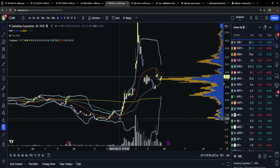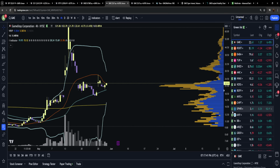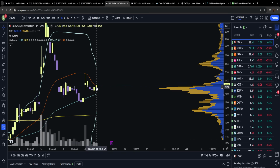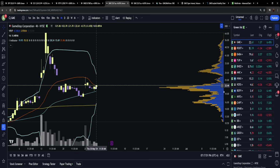the same way that it did down here. This is a really good development. You are also above the center line of the 4 hour Bollinger Bands as they squeeze very tightly. That's a big deal.